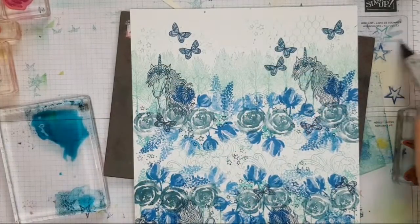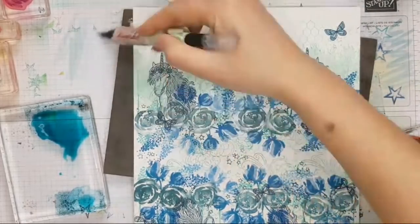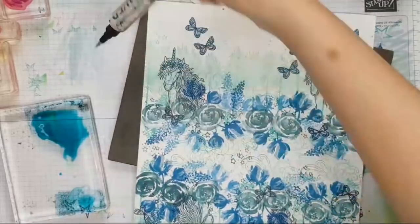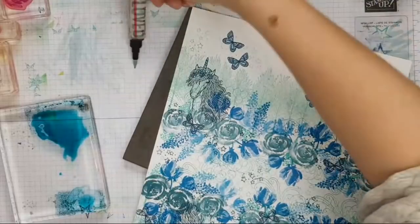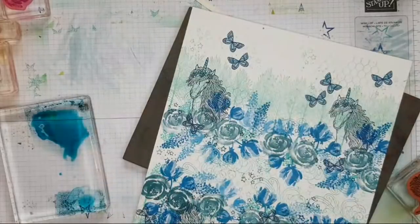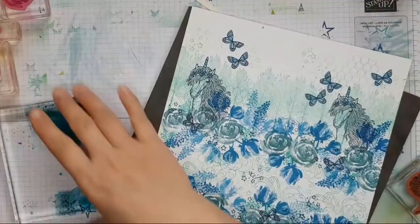Right. I better clean off the tip of my... I'm going to ruin my blend pen. Oops. Right, so with the blend pens, you just keep going until they go clean again. There we go. Ta-da! Right. Should we cut this up?